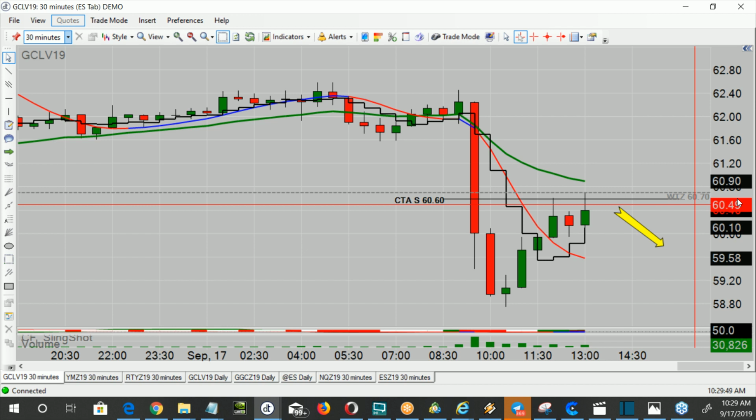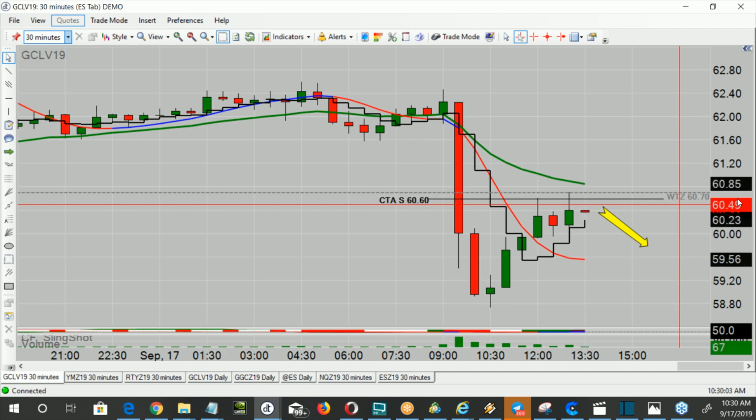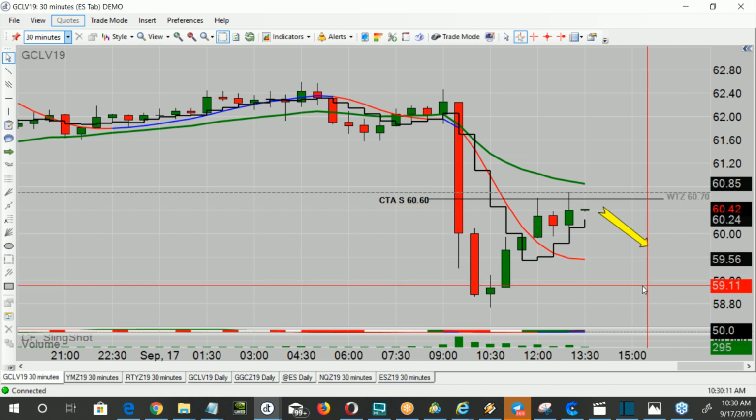If you're able to discern, and this is one of the things that we teach you, which zone price is currently trying to get to, that is a huge definable edge. Huge. Let's see.